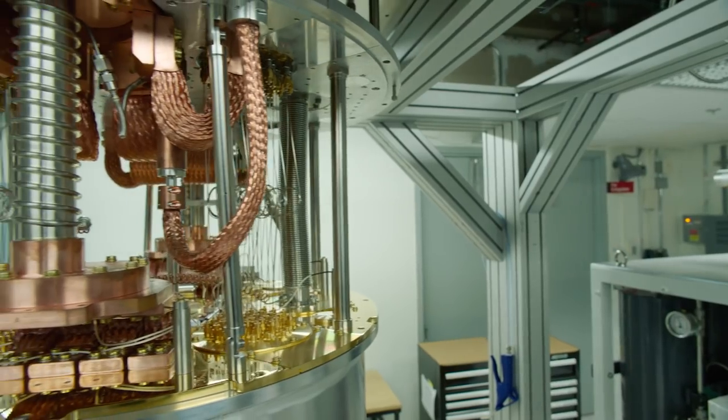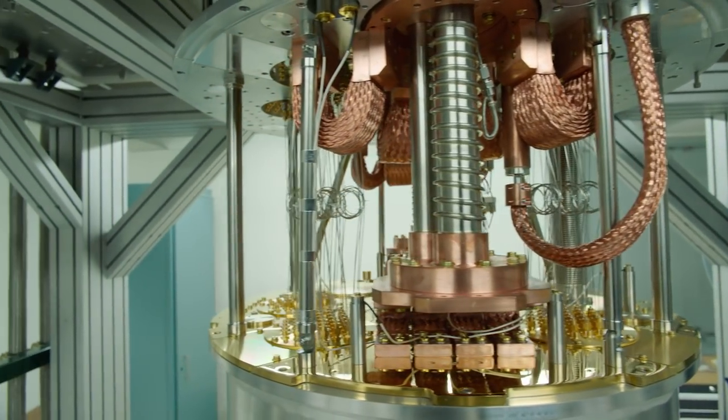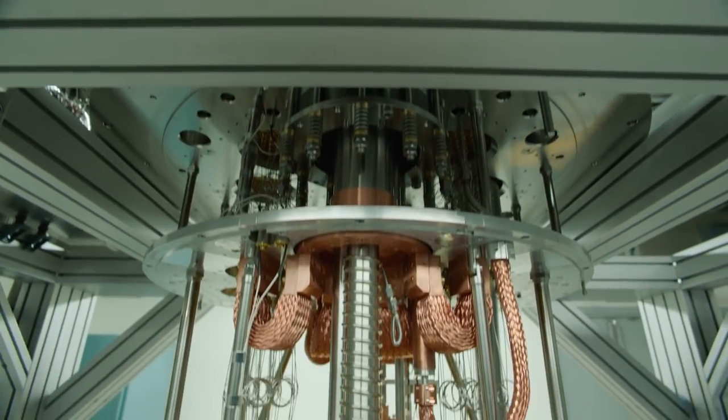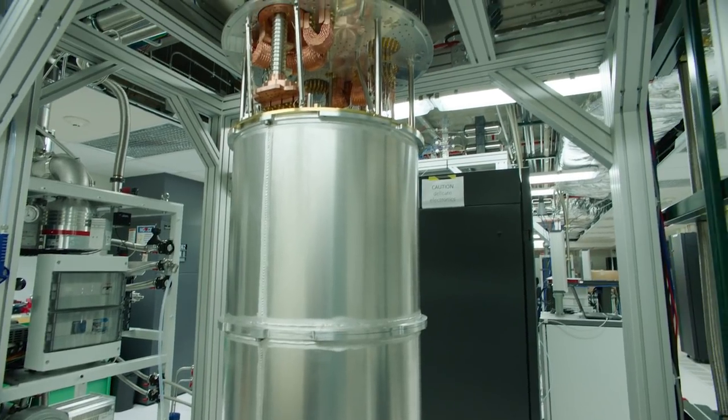This is an open dilution refrigerator that contains the qubits of niobium, silicon, and aluminum. It's so dark and cold inside that it's almost impossible to find even one photon of light.